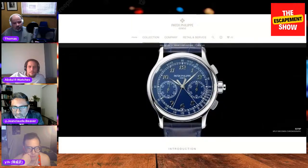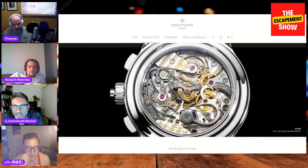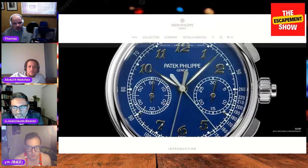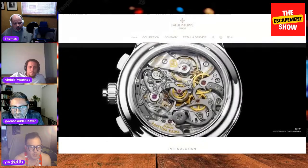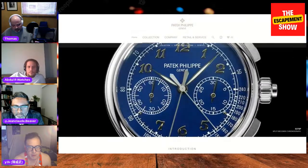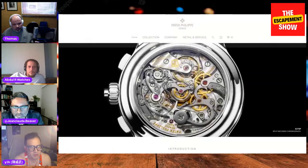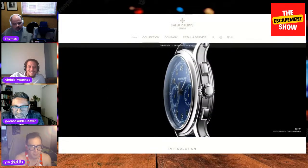So it's a platinum watch. They only make it in platinum now, and it's got a grand feu enamel dial. So these dials are very, very hard to make. Apparently, they break a lot of them in production. Abdul could probably tell us all about enamel. He probably knows more about this watch than me, actually, because he's a big fan of enamel.